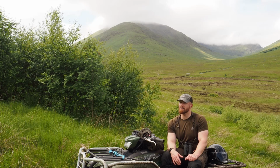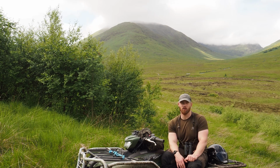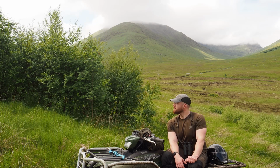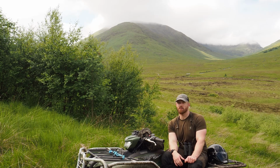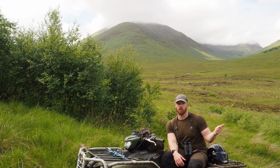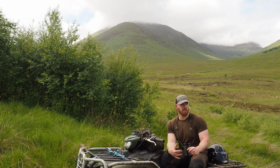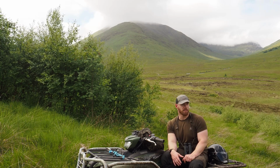And again, it's not easy to get these fences in here. You're talking helicopter, remote working for the contractors and the people doing the work. And even when it came to the planting of this area back in 2016, 2017, the planting contractors actually stayed over at the youth hostel, because it just took too long to keep coming and going in and out of the glen.